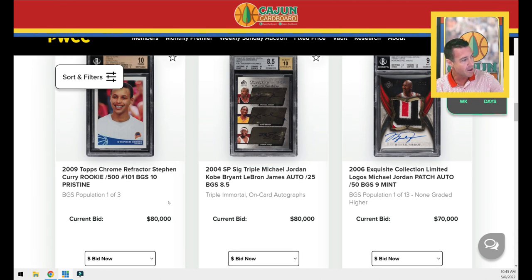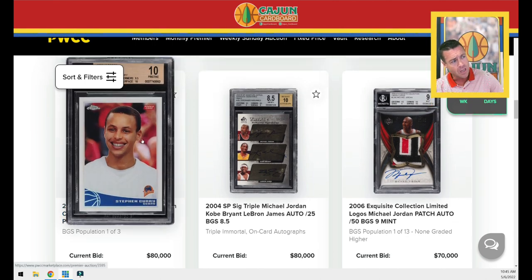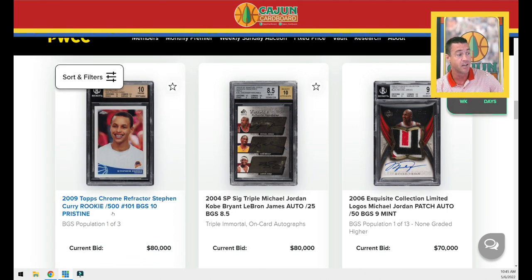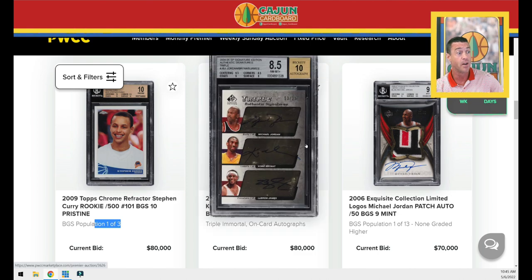It's already at 100,000 with the buyer's premium, right at it in a BGS 10 condition. That just takes the card that's numbered to 500 and reduces it to this minuscule pop right here of 3. So, a tough card to jump on. Two huge Steph Currys in the top few rows here.